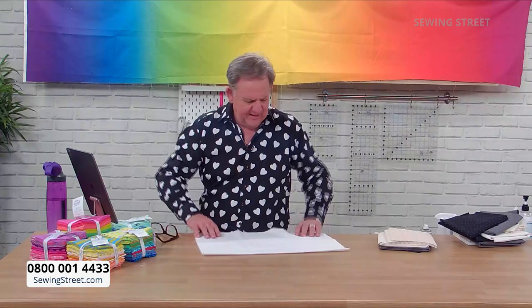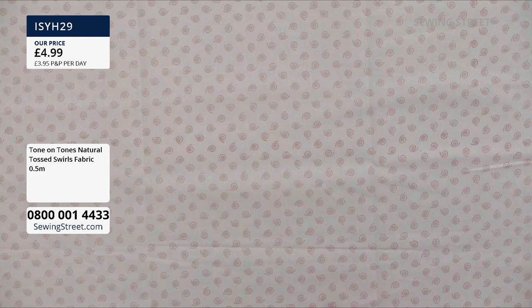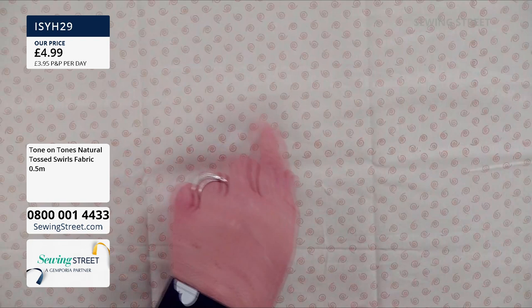Cinnamon swirls, I haven't had one of those for years. Right, now I've got cream with caramel, but I shall give you the code. 29, they're numbers, not letters. Nice. $4.99. This is called natural tossed swirls. Again, $4.99. It's lovely, isn't it? Those swirls look caramelly. Mm-hmm. Not that I'm hungry or anything.